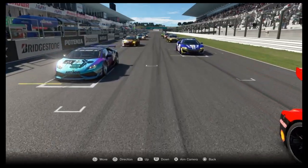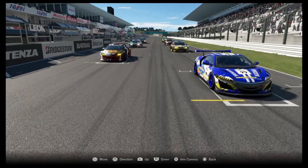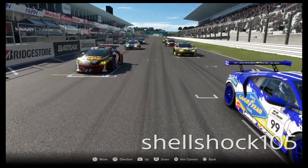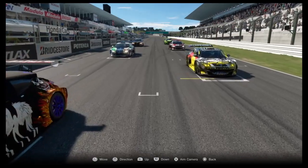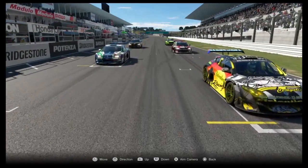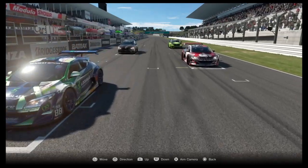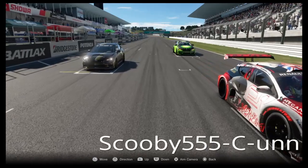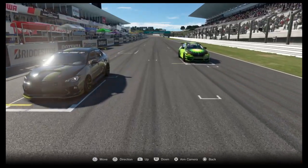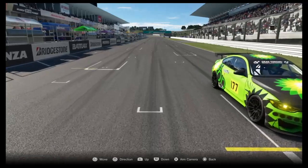Another Megan P1, Big Baz, but a Lamborghini of Dixon lines up next to him. The NSX of the American Shell Shock lines up next to the Megan of Shadowhunter there. Further back we've got rear wheel 72 man in the Megan, followed by Thundercat in the A Douglas Megan as well. Scooby lines up near the back of the grid alongside Chris 74 Mac, and then right at the back we do have Adey G.